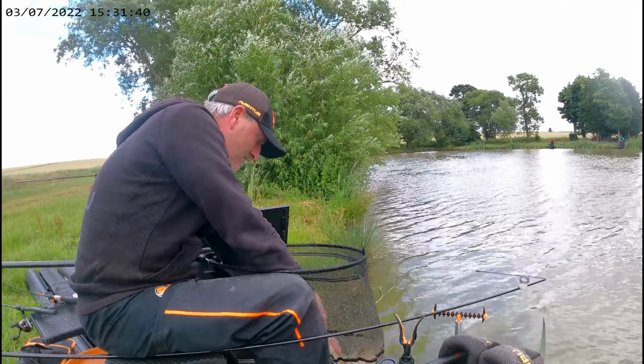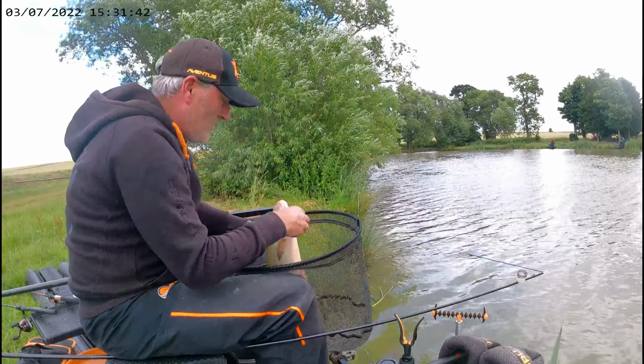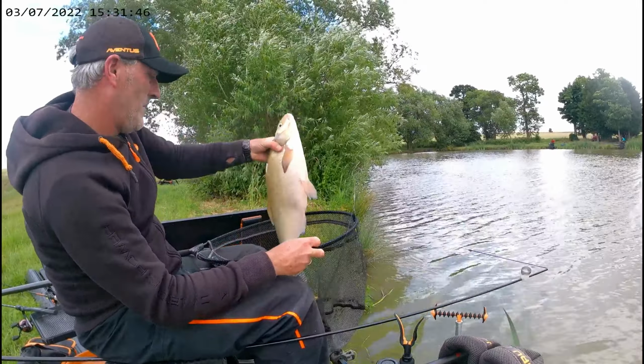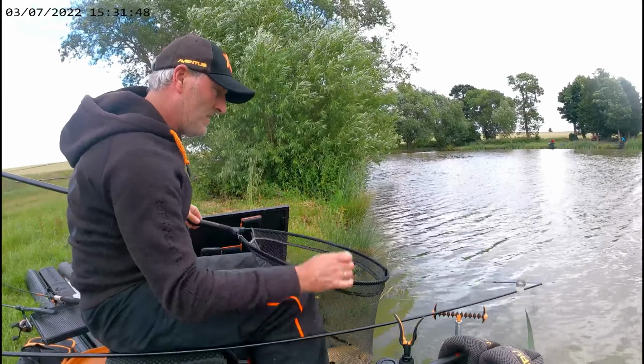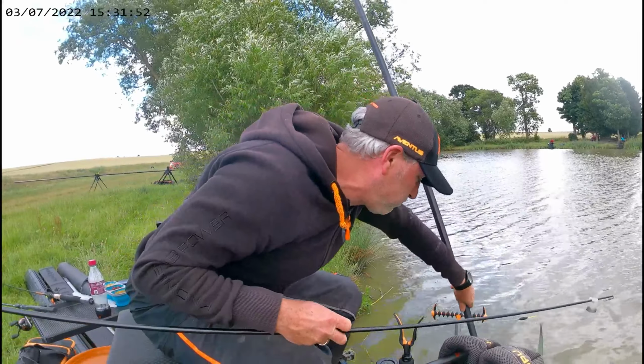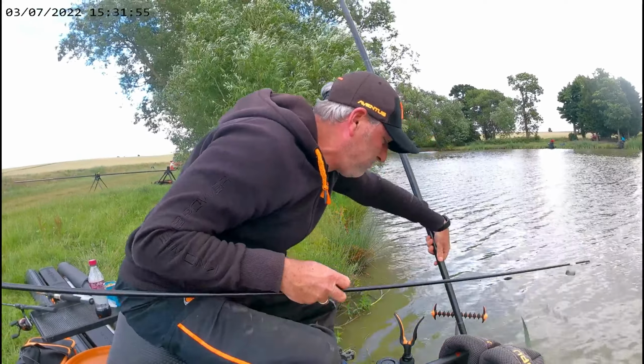I know the guy in peg 18, bottom left hand corner to my left, had caught really well. But everybody around me had roughly caught about the same as me. Catching a lot of bream, the guy to my left, next peg behind that bush, he had about 5 or 6 bream, I think one carp.